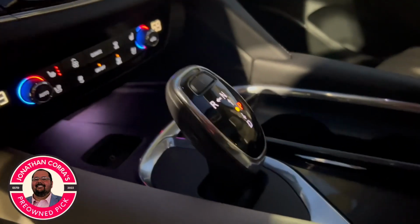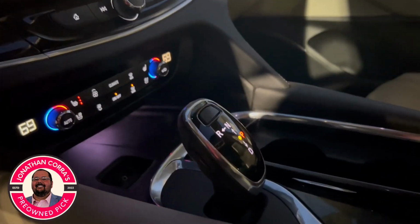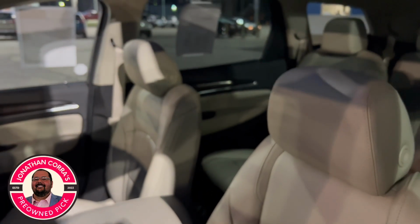I really like this gear selector. This is another way in which this is different than the Traverse. It's subtle, but it's a more modern gear selector. You have a light tan leather interior in here.